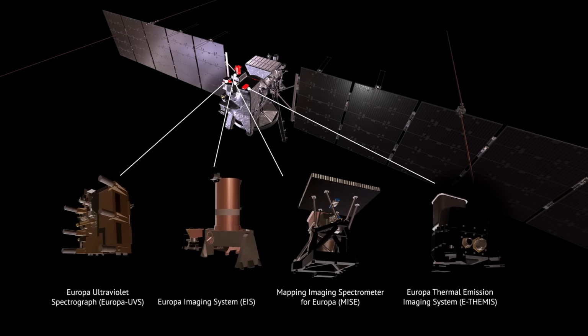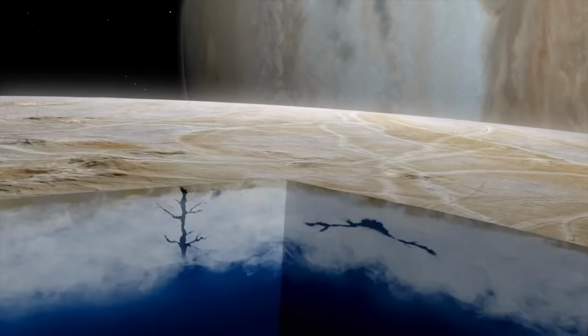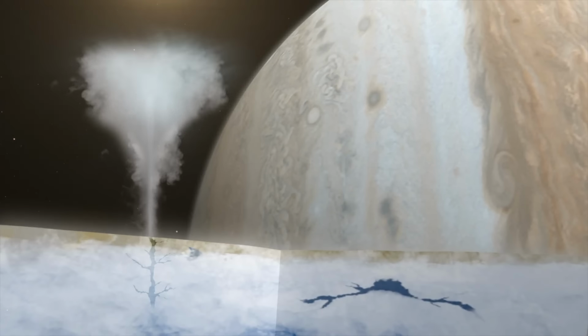But more interestingly, if the spacecraft and the star are placed just right, it can pass through a plume from a geyser, and we could take a look at the detailed, molecular makeup of what is inside these plumes. But why just look when you can touch? You've come all this way. Wouldn't it be cool if the spacecraft could actually fly through one of these plumes?